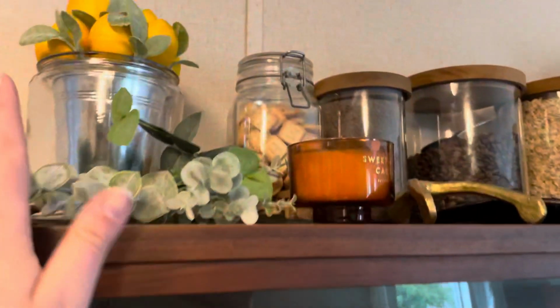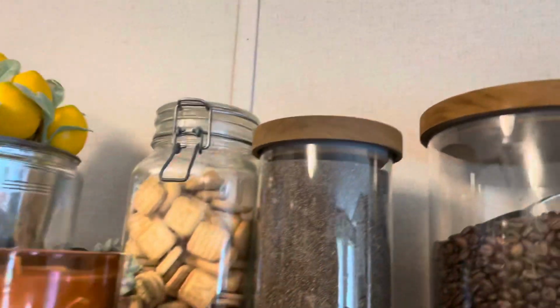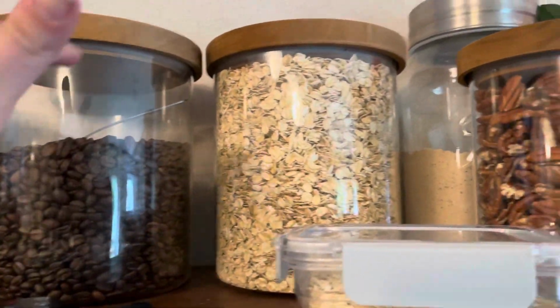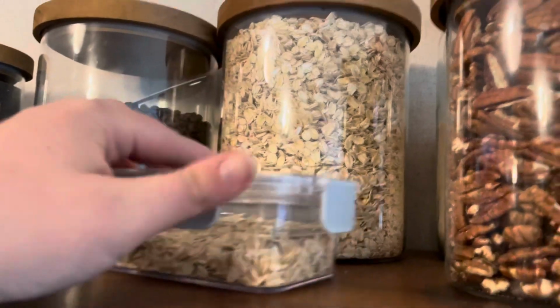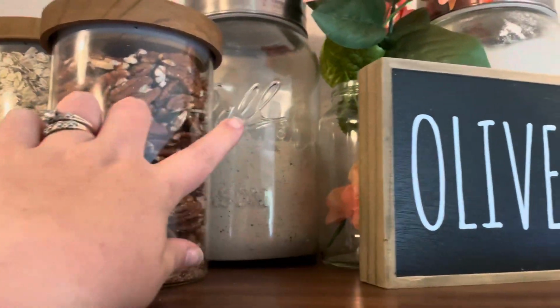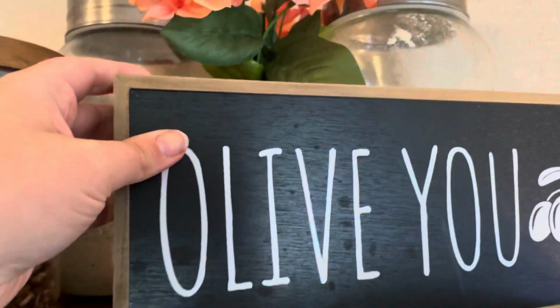So up here I keep some pretty stuff. New candle, there's some cookies, chia seeds. We also keep remotes up here so that Malin doesn't reach them. Some espresso beans, oats, which this is an overflow of oats. I just refilled it. Some pecans, protein powder, and then back there is another flavor of protein powder.